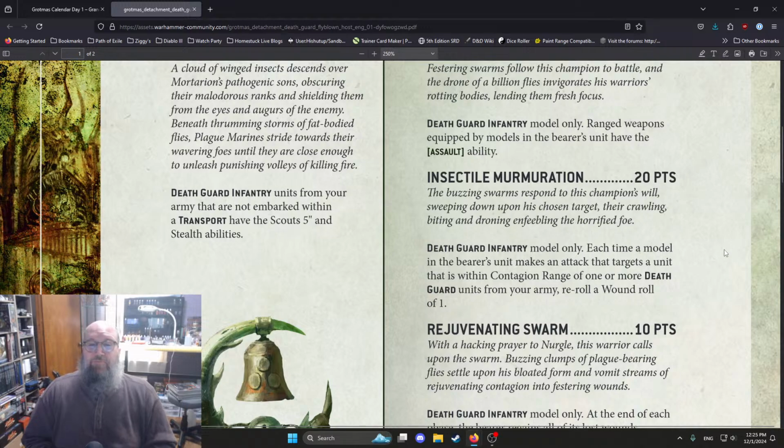Insectile Murmuration, 20 points. The buzzing swarms respond to this champion's will, sweeping down upon his chosen target. They're crawling, biting, and droning, enfeebling the horrified foe. Death Guard infantry model only. Each time a model in the bearer's unit makes an attack that targets a unit that is within contingent range of 1 or more Death Guard units from your army, reroll a wound roll of 1. That's pretty good. It's attacks, which is nice.